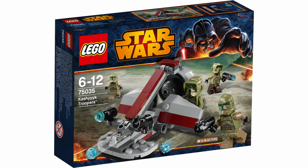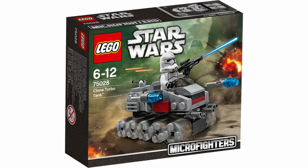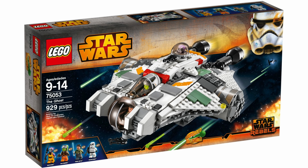Honorable mentions, there's a ton here. You guessed it, Kashyyyk Troopers Battle Pack. I put this in here because this is basically what made me want to create my Battle of Kashyyyk MOC, which I spent years on. The Clone Turbo Tank Microfighter set, because it's second to only one set that we got the Clone Trooper Phase 2 in, the new version.